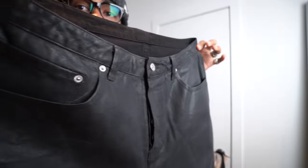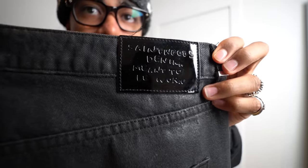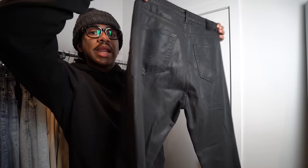Last one is probably the piece that everyone was the most excited for, including myself. This is a Japanese wax denim that they did. Super sick. Just because it's not too shiny or glittery. It's like the perfect amount of sheen, I would say. Has this glossy black back patch right here. You guys can see that. Really dope. And then, as I said, it's a waxed denim all throughout.